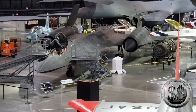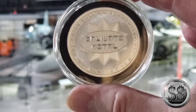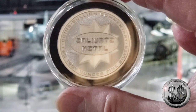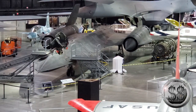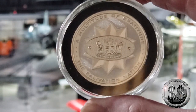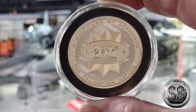The SR-71 served the Air Force from 1964 to 1998. A total of 32 aircraft were built. 12 of them were lost in accidents, with none lost to enemy action. It currently still holds the record set in 1976 as the world's fastest air-breathing manned aircraft. This jet always seems to be one of everyone's favorite jets, and I can understand why. Beautiful aircraft.